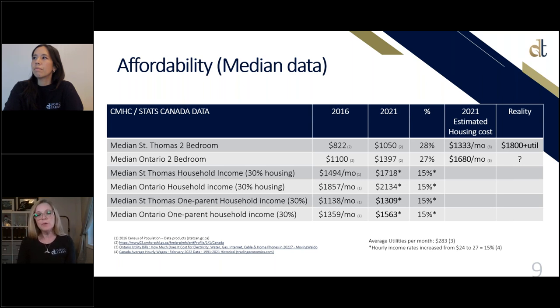But if we were to look at St. Thomas two bedroom rentals, the median rate back in 2016 was $822. In 2021, it says $1,050. So that's almost a 30% increase over the last 5 years. I used an average of $283 a month for utility rates. I found that online for Ontario, so I used that across the board just to come up with a figure here.